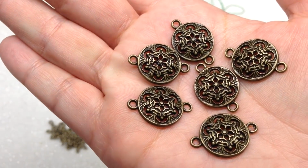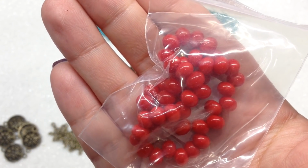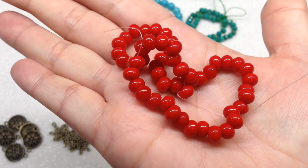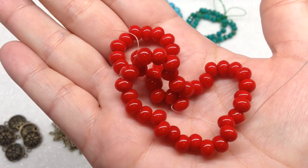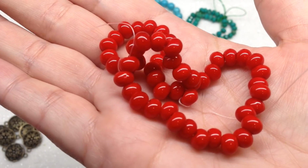Alright, and here is bag number 7, which says it contains a 7.5 inch strand of 6 by 4 millimeter glass top drilled rondelle beads in holly berry red. And I adore this strand. I love that they're a little bit irregular with the top drilling. They're kind of chunky. They're not quite a teardrop shape, but they're definitely not just a regular round bead. So it should give another fun little opportunity to use these beads due to their different shape.